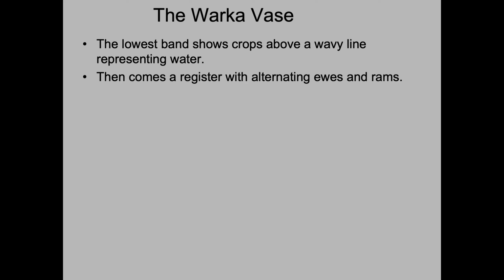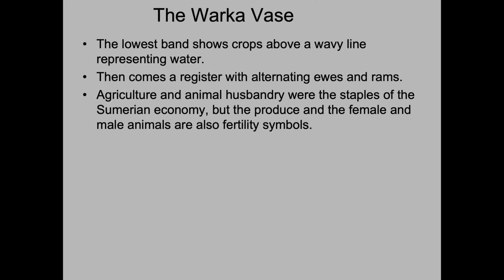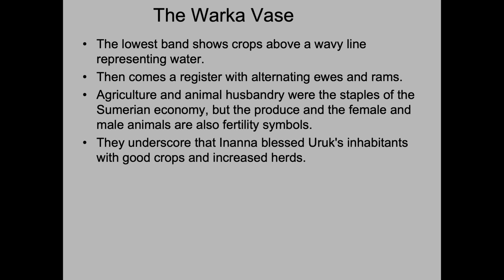And then there's a register with alternating ewes and rams, and so these would have been gifts to the goddess. And agriculture and animal husbandry were the staples of the Sumerian economy, but the produce and the female and male animals are also fertility symbols. They underscore that Inanna blessed Uruk's inhabitants with good crops and increased herds.